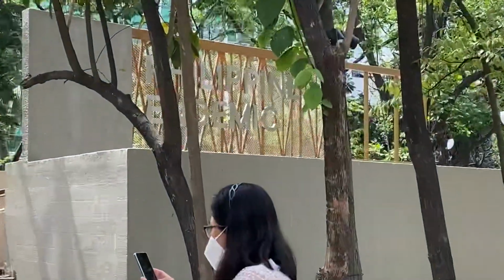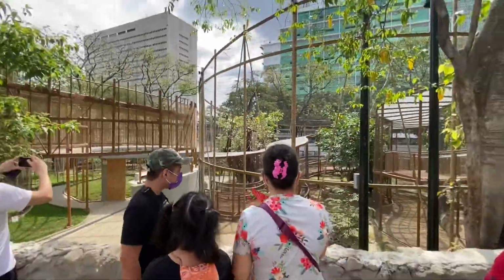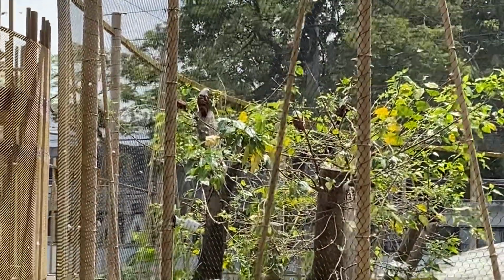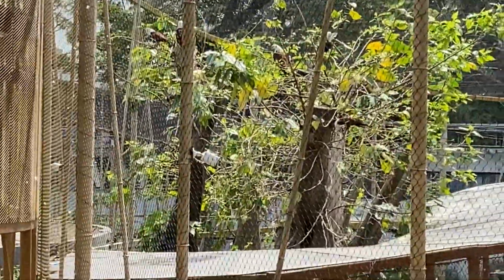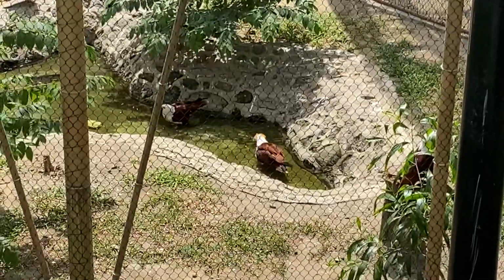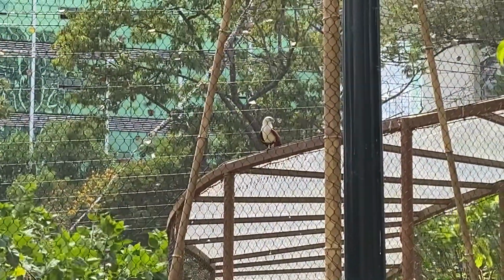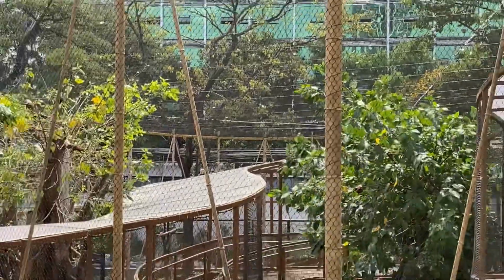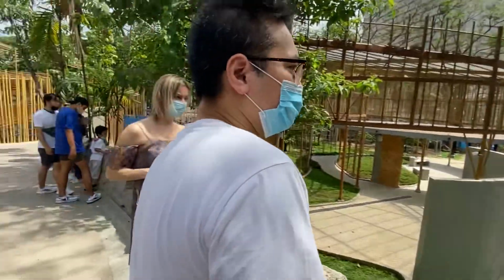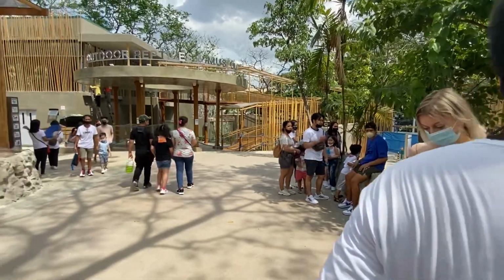This says Philippine endemic. I guess what's local to the Philippines. And you can see here there are various eagles. What are those? I don't know, some kind of eagle. Not the Philippine eagle. Why don't we have it properly labeled? This says Philippine endemic. Some kind of eagle. I think that's a bird. It's a bird.